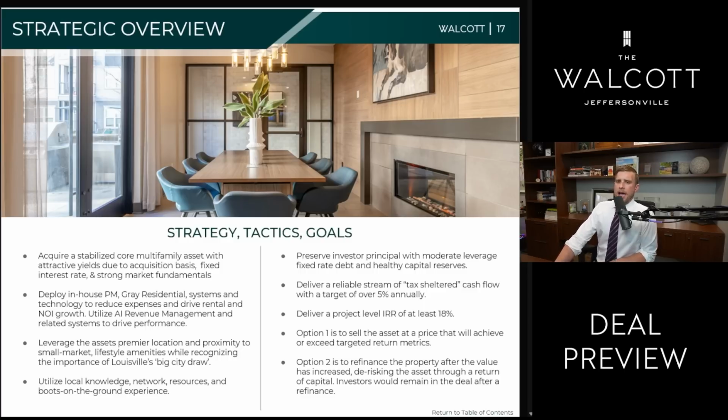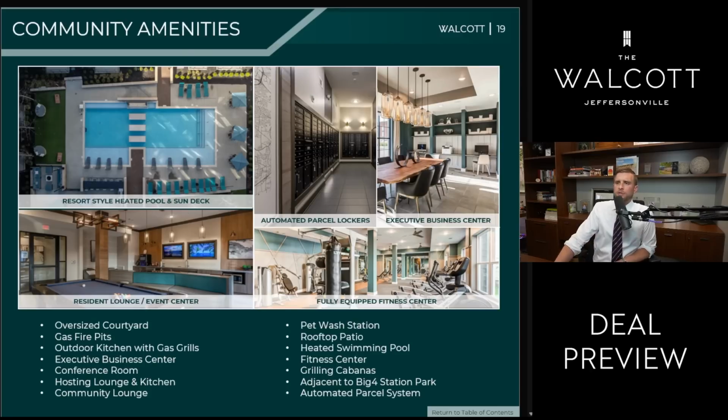Let's take a look at, again, we've shown some pictures, we've seen a handful of these, but some of the amenities at the property itself: large courtyards, gas fire pits, outdoor kitchens with gas grills, business centers, conference rooms, a pet wash station. We've got a rooftop lounge, and a heated swimming pool that they actually keep open throughout the year, even in the winter. They use it as a leasing tool. It looks really nice. Beautiful fitness center, grilling cabanas, and again, right next to the Big Four Station Park.